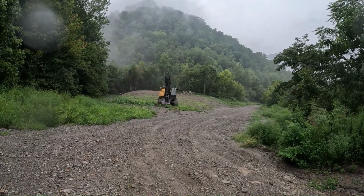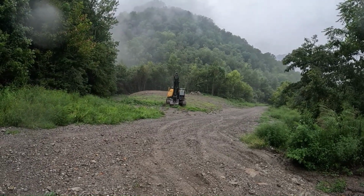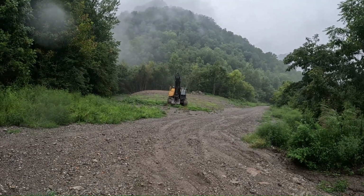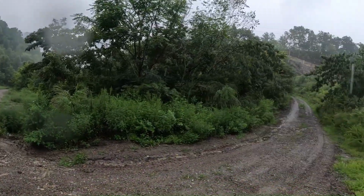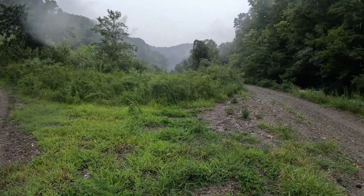Wow. That mist. I hope y'all can see that on the camera. I don't know if you can or not, but wow. It's just coming out of the trees, the mountains breathing. Very cool little spot.